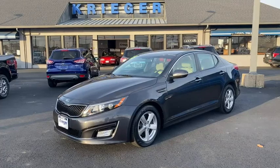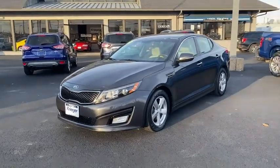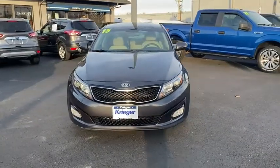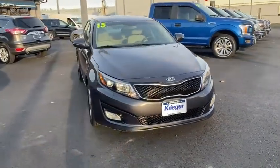Looking for the right vehicle? Check out the 2015 Kia Optima. The all-new Kia Optima offers a new level of style and performance features from Kia.